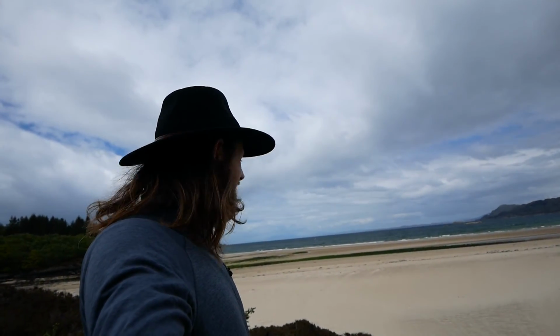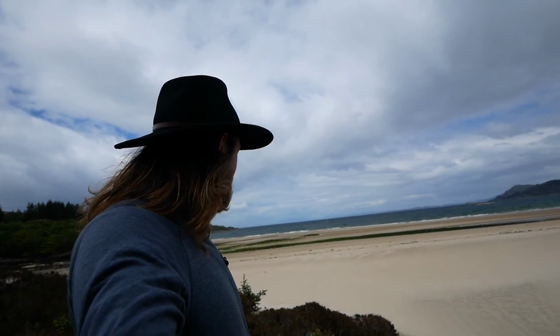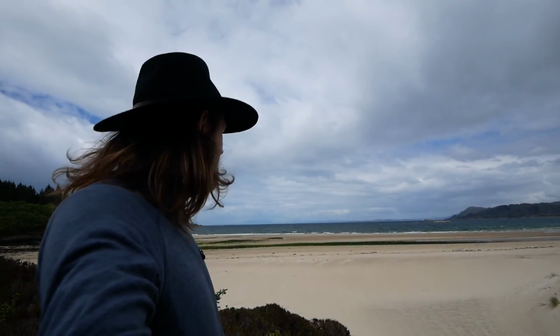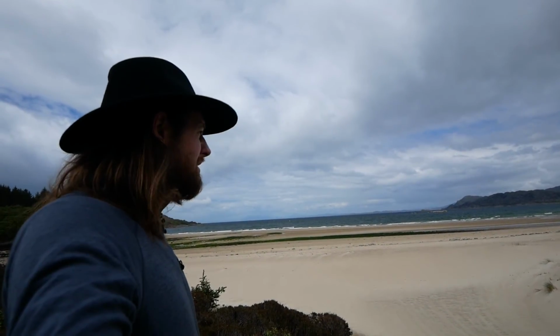It's just insane. I'm really sorry this lens isn't doing it justice, but you take my word for it, it's unbelievable. So rugged and beautiful out here. Still a very wild area. Wow.